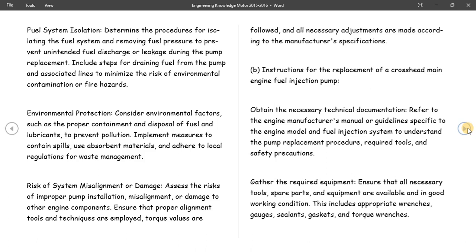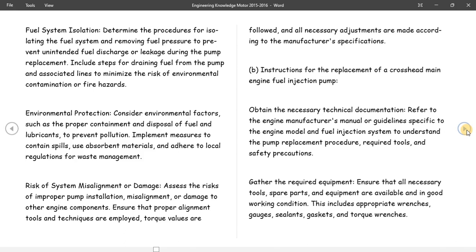Secondly, you need to gather the required equipment. After obtaining the necessary technical documentation, next you need to gather the required equipment. Ensure that all necessary tools, spare parts and equipment are available and in good working condition. This includes appropriate wrenches, gauges, seals, gaskets and torque wrenches.